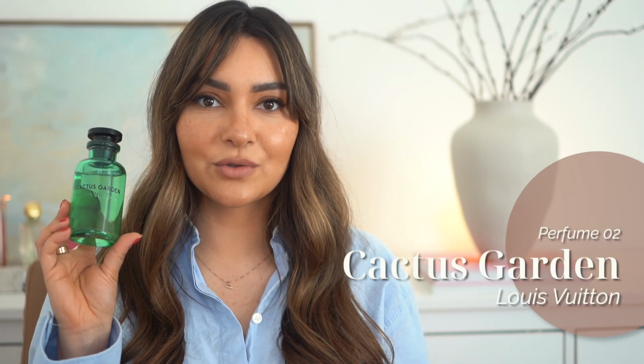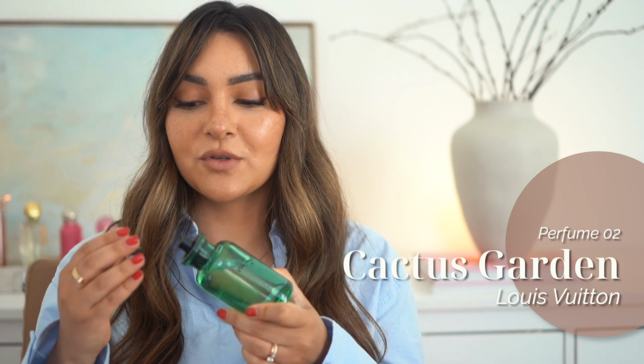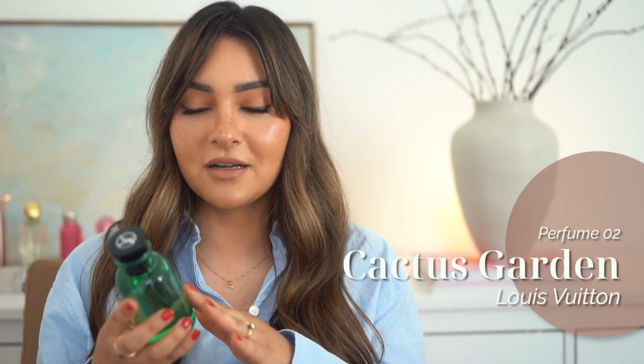And then the reason why I have 10 and a half scents for you is because I am going to show you a discontinued scent, but I have to show it to you. Maybe you have it, maybe you can get it somewhere, but this is just too good to not show you. This is Cactus Garden by Louis Vuitton, and I love this perfume so much. I wear it a lot, but my husband does as well, and I love it on him.